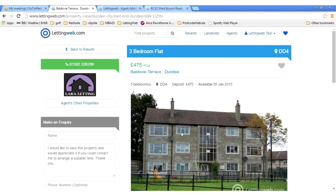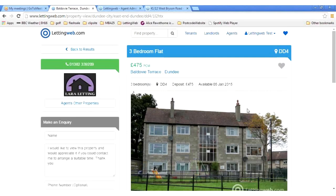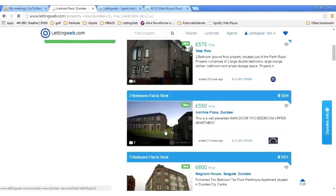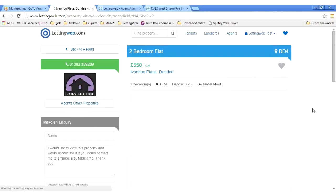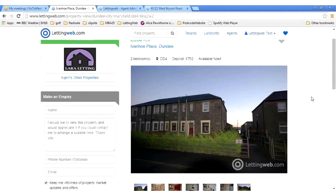On the property view page, we've done a couple of things to tidy up the design of that. The first thing is this image. I'll come back to the image actually. There's only one image there. We put the deposit and the available date clearer at the top. And if I can find a property, which I will do just now, with more than one image, the images here automatically start scrolling.